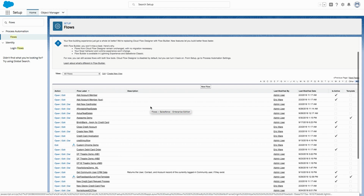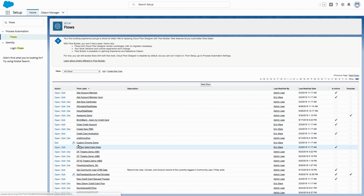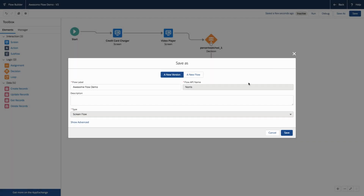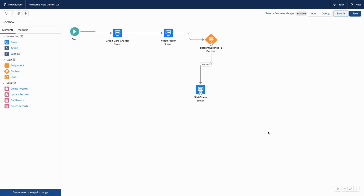Let's take a look at what that looks like. So I'm going to hit open on that template. And it's showing off our new flow builder that we launched last year that Jason talked about. At this point, I'm able to make any edits that I want. I could delete a node, add a node, and notice that the Save As button is here, and I could save a new version of this flow, taking that template and making it a new flow.